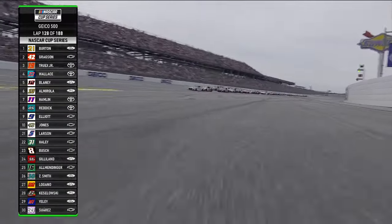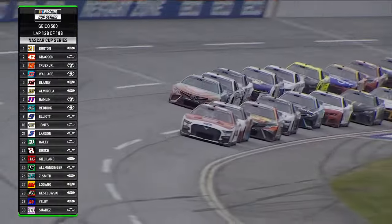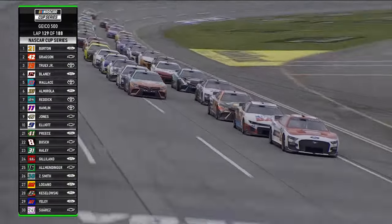Well, I think the real race starts right now because they all know how hard it's been and they know they can't wait to the end because of how hard it is to pass. You've got to start right now.